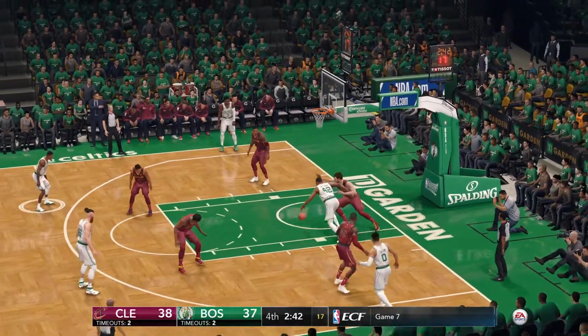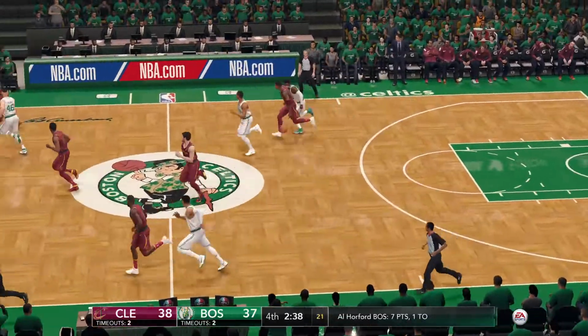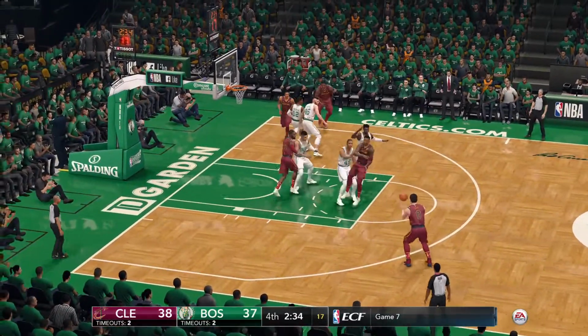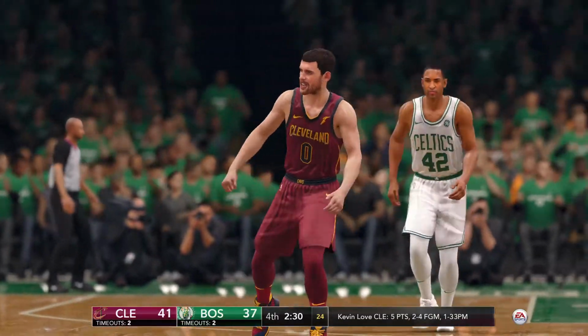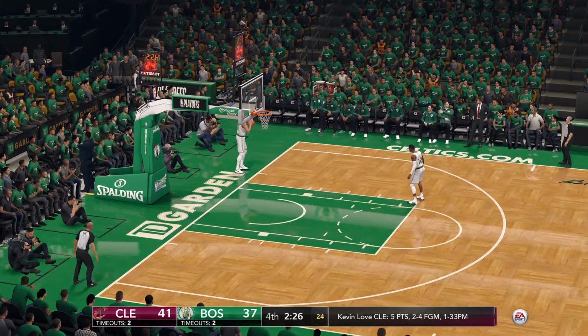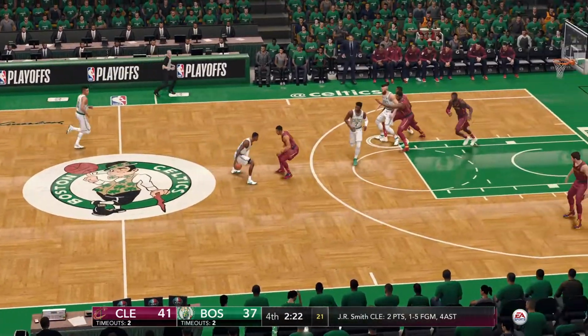To Horford. Pass intercepted. What was he thinking on that play? Who was he trying to pass to? Double team closing in. Wide open for three. It's good on the catch and shoot from Kevin Love. Can you say too easy? He is sitting there open at the three-point line and knocks it in.